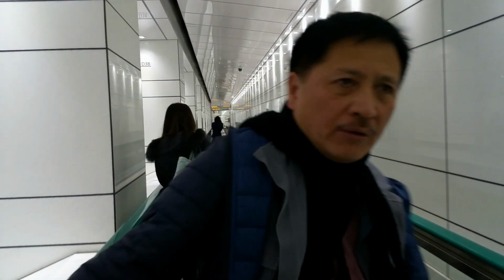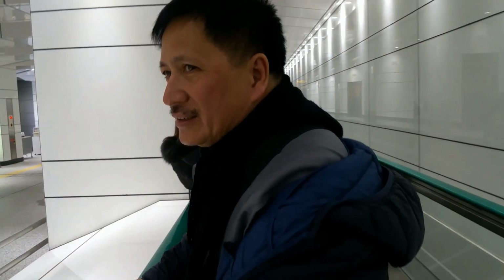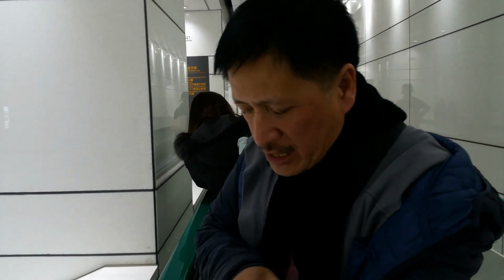So where are we now? We are now in Shinjuku Station and we're going to the Tokyo Metropolitan Government Office Building. What shall we do there? We will go to the top of the building and we will see a view of Tokyo for free. What time is it now? Time is now about maybe 5 o'clock. Alright. So is this the underground passage?